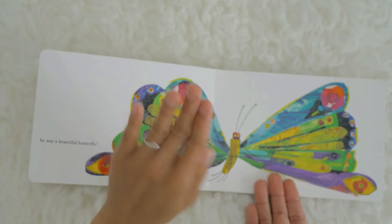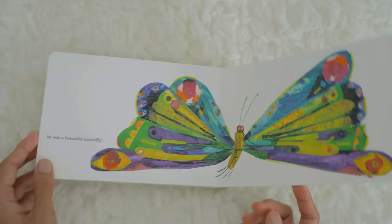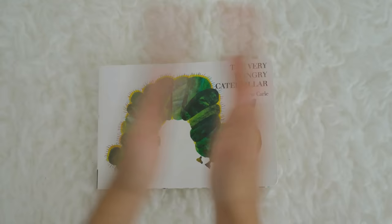Hi, butterfly. So our caterpillar is no longer tiny and no longer small. Now he was a beautiful butterfly. And that's the story of The Very Hungry Caterpillar. Yay, yay, yay! I enjoyed this story so much.